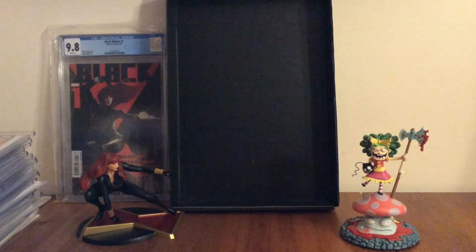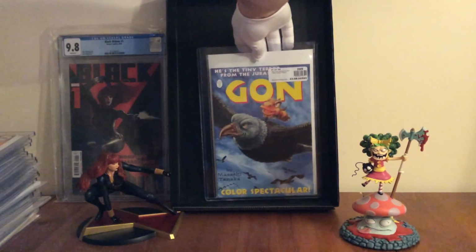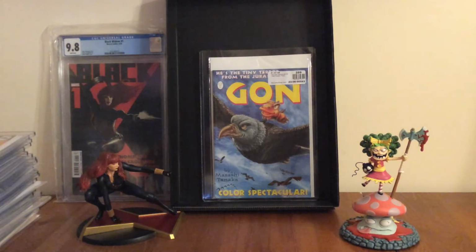Right, the next one I have to show is a really cool one. Here we have Gon, Colour Spectacular. And this book won an award. It won a CompuServe Comics and Animation Forum's Don Thompson Award for Best American Publication of Foreign Material in 1998. It was the only nominee, and the award was dropped for final ballot. It features story and art by Masashi Tanaka, and this book features 6 fully painted wordless adventure stories about Gon, the last living dinosaur on Earth.